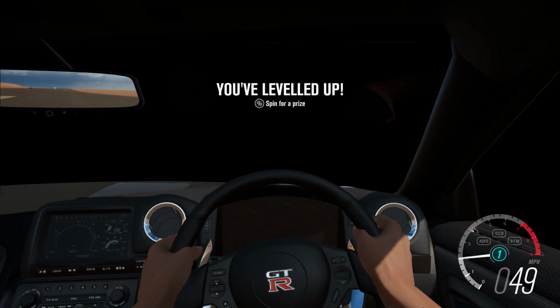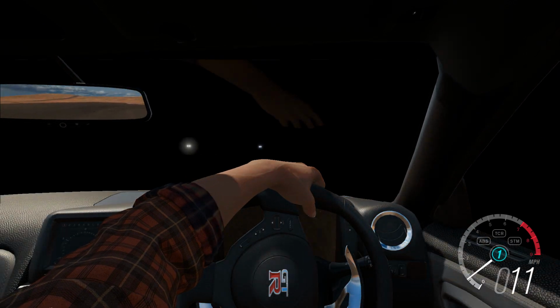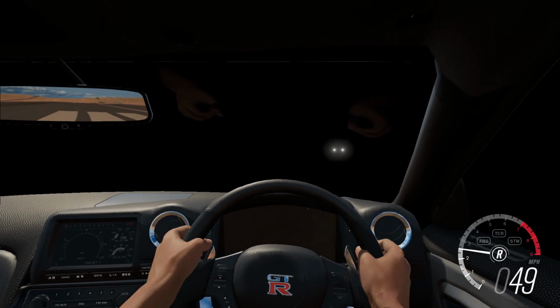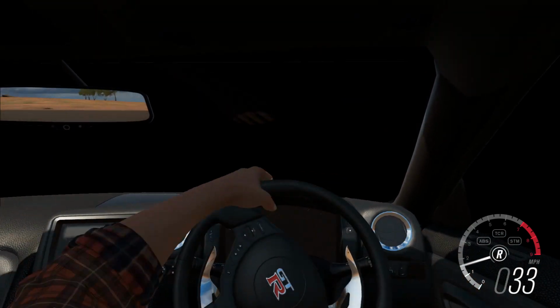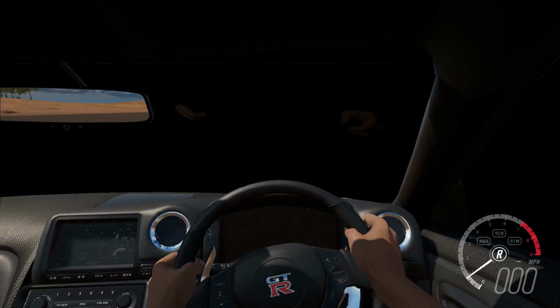Oh. I can't see anything. Shall I try to drive using only the mirrors? I wonder, if I go in reverse? There we go, lads. Look, I'm driving using only the mirrors.